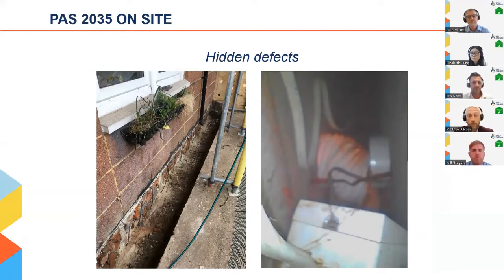Two defects witnessed once these energy retrofit works had commenced on site are shown in this slide. The first image shows an infilled section of foundation on a Unity type concrete frame system build, which required structural reinforcing and which caused issues with fixing of external wall insulation. The second image shows hidden electrical cables in a cavity, which had an impact on proposals for a cavity fill. Both these issues were highlighted once the contractor was already on site, causing additional cost and delay, and might have been uncovered with further early survey work.